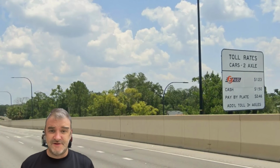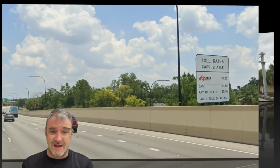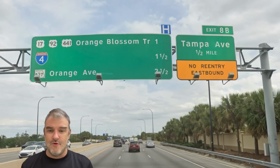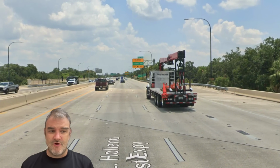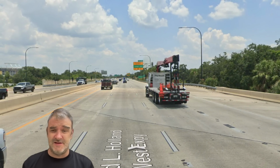Not too long after exit 5, we are getting our second toll, so they're giving us tolls fast and furious. This toll is $1.50 by cash. We get a good laundry list of exits here. We're seeing Orange Blossom Trail is coming up in a mile, I-4 after that, and Orange Avenue. Tampa Avenue is going to be our next exit. Right here is where we cross into Orlando, where the pavement changes right there on that line, but there is no Welcome to Orlando sign, at least not that I could see.